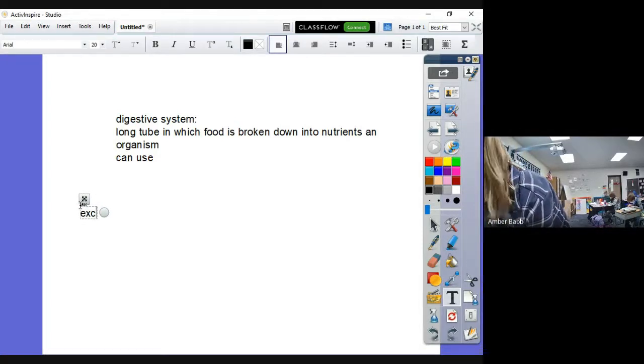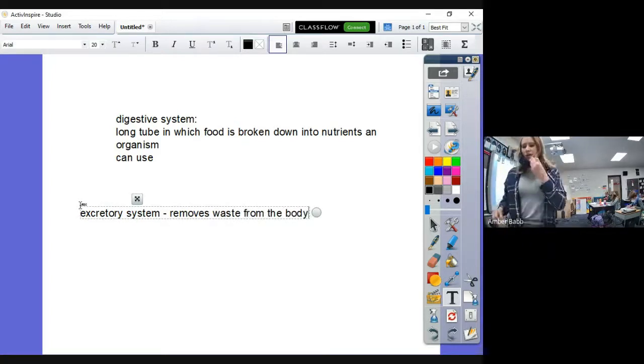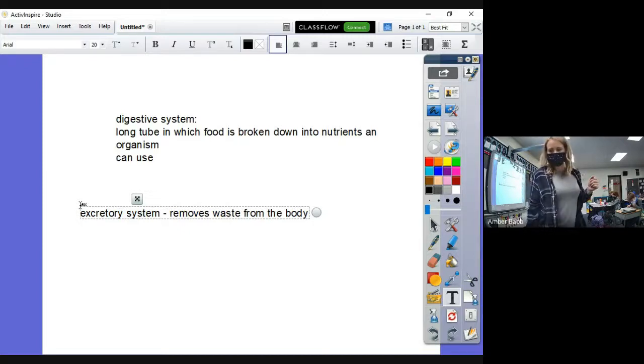I can't spell. Excretory system removes waste from the body. All right, that one's pretty easy. Now, it's not just that the intestines push it out. There's a whole system that's doing things to get this done. So, the excretory system removes waste products from the body.